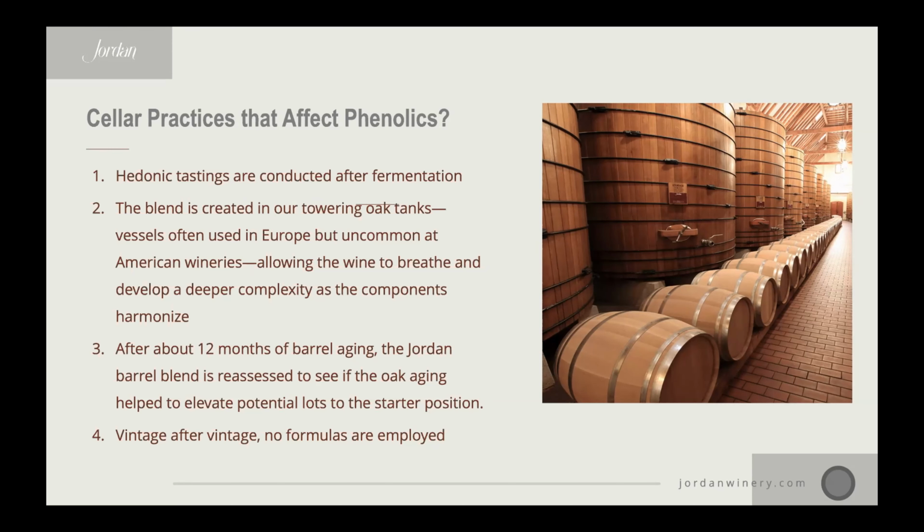She's going to extract a bit more from the site. Sometimes she's going to press off a little earlier. And whatever decision she makes, it's based on tasting each lot every day. She's beginning to form the pieces of the final blend early on, understanding what each wine lot brings to the finished bottle.